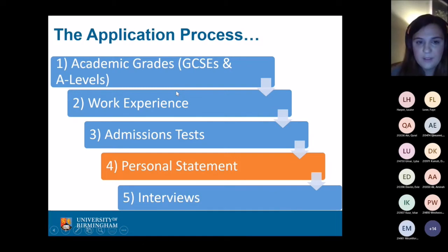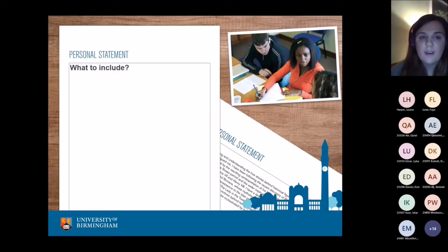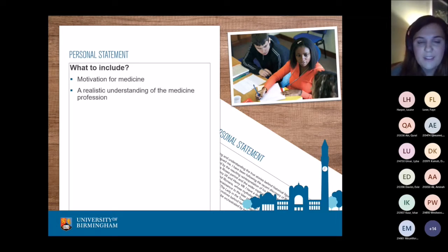So moving on to the personal statement. You might be asking, what do I include in a personal statement? You should include your motivation for medicine, a realistic understanding of the medicine profession. Do you understand what it takes to be a doctor every day? Your work experience in a healthcare setting, like I discussed before.